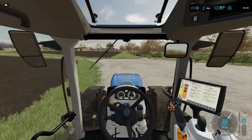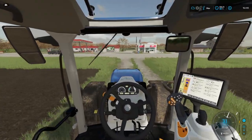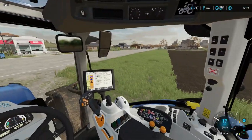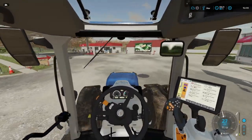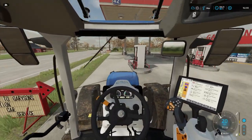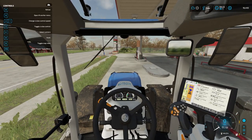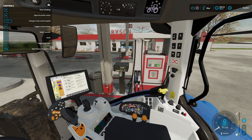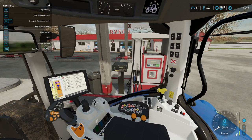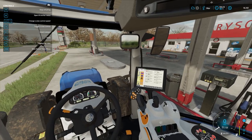Alright, now before we sow, I'm just gonna go ahead and refuel some diesel on this thing, because it is looking a little bit low and we do not want to run out, so better do it now than later. Refuel. I don't know how expensive this is gonna be. We don't need a full tank, to be honest. It's not that bad. We'll fill it all the way up. We might as well.